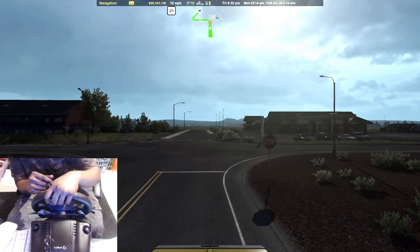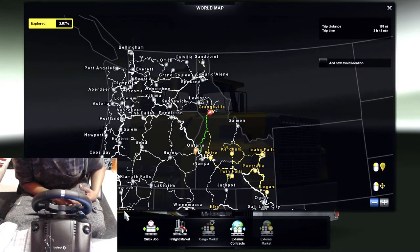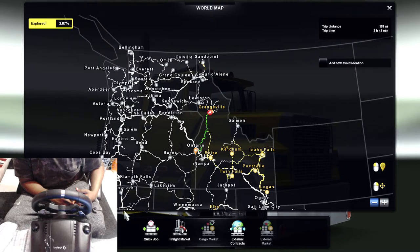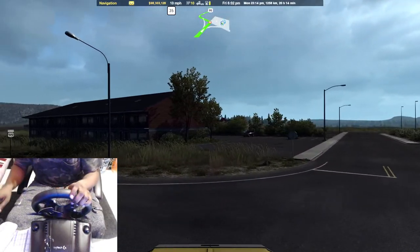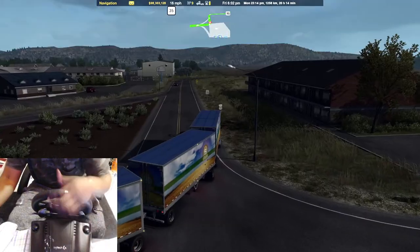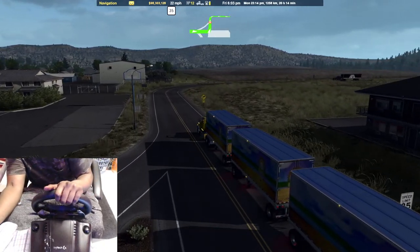There's enough fuel in this truck to bring me to where we're going. Let me look before I even commit to this journey. It's 181 miles and we're going to Ontario, just west of Boise. A lot of twisties again. Fuel is good.